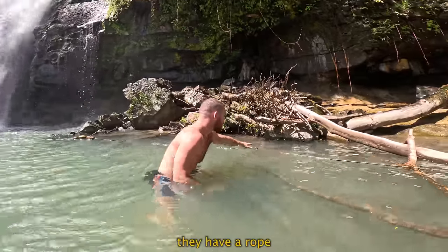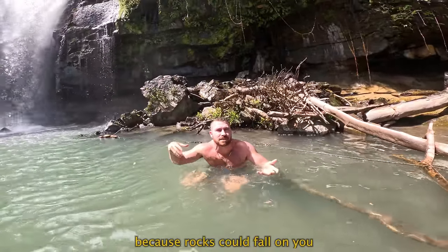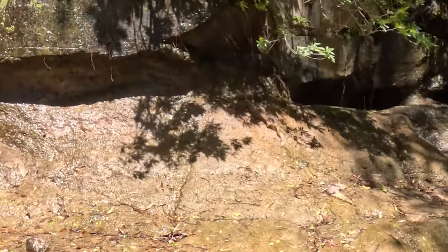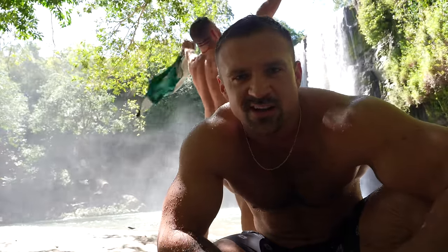They have a rope blocking off the swimmers from going directly under it because the rocks could fall on you. I'll take it. Better camera. Whoa! We just saw a dinosaur. Llanos del Cortez waterfall did not disappoint.